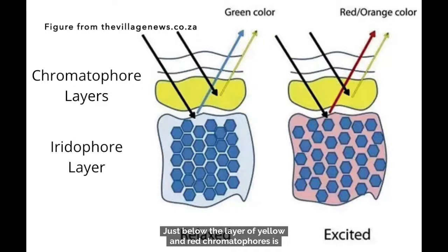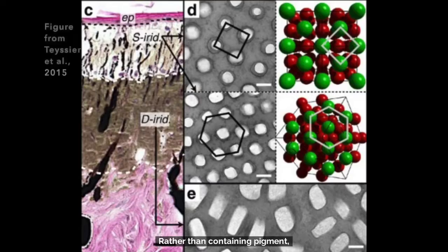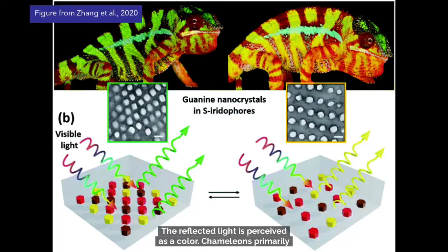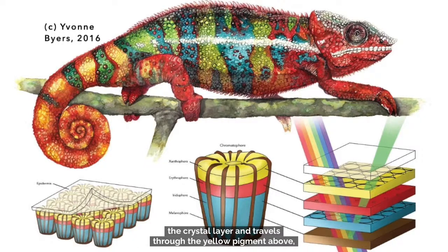Just below the layer of yellow and red chromatophores is a layer of cells of iridescent chromatophores. Rather than containing pigment, iridescent chromatophores contain an array of semi-transparent nano-sized crystals that reflect certain wavelengths of light. The reflective light is perceived as a color. Chameleons primarily change color by actively adjusting the spacing between these nanocrystals, which causes different wavelengths of light to be reflected. For example, when blue light reflects off the crystal layer and travels through the yellow pigment above, the result we see is the color green.